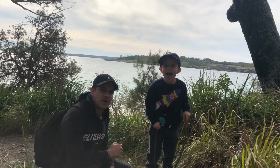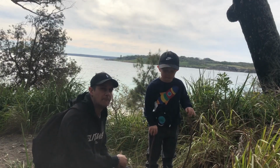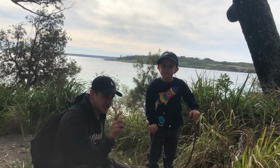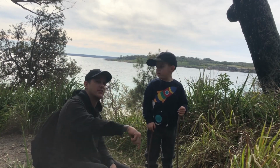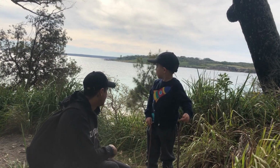Alright guys, we've just reached Murray's Beach. The track in was only about 300 metres, but we are going to keep going on the Murray's Beach Trail, which is about 4.9 kilometres. It's a nice view behind us.